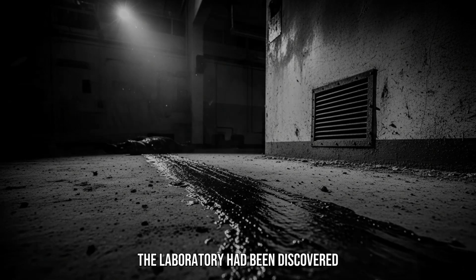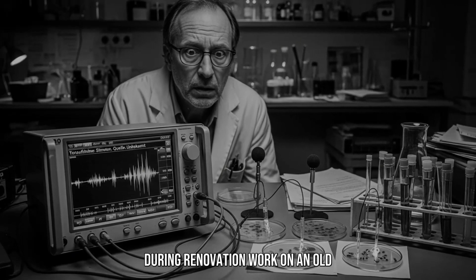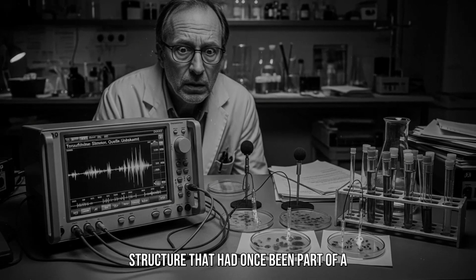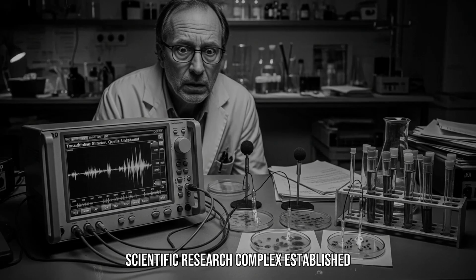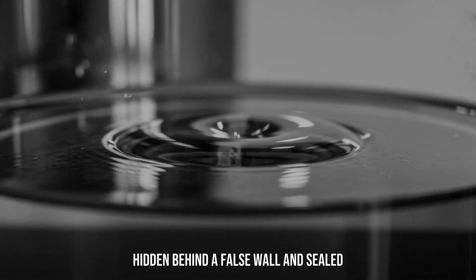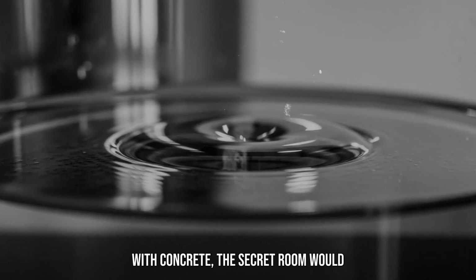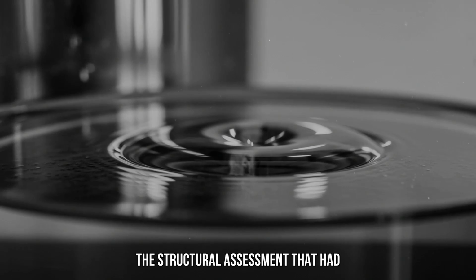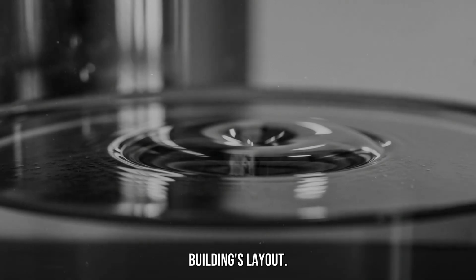The laboratory had been discovered during renovation work on an old building in the outskirts of Munich, a structure that had once been part of a scientific research complex established in 1938. Hidden behind a false wall and sealed with concrete, the secret room would have remained undiscovered if not for the structural assessment that had detected an unexplained void in the building's layout.